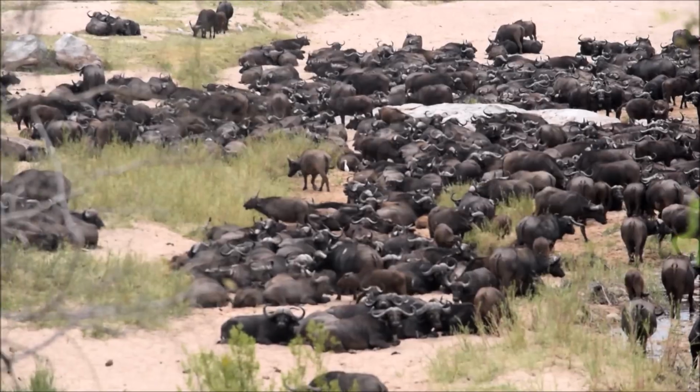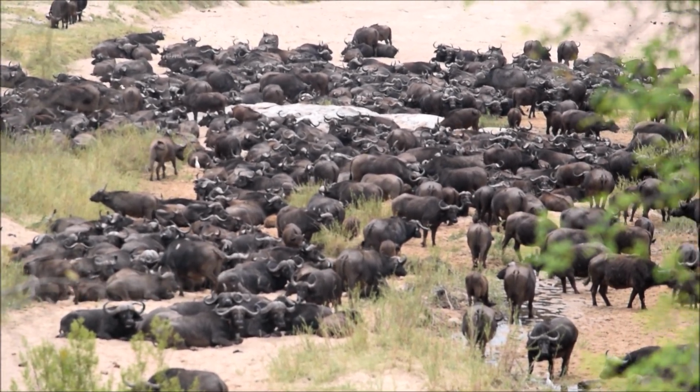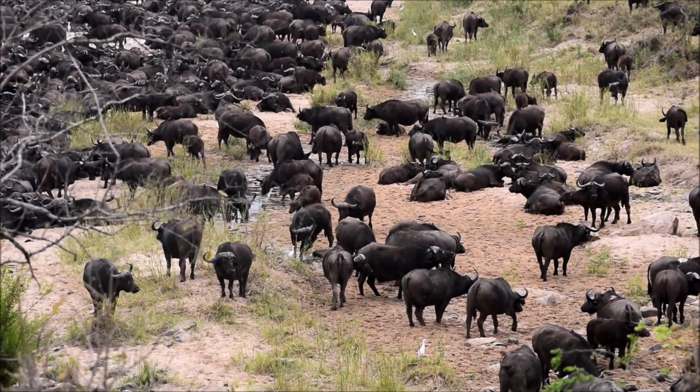We're sitting right now down at the river with a herd of maybe 300 to 400 buffalo, and it's the middle of the day, and they are just sitting down, all of them just about sitting down in the riverbed, which is not a common sight. Not common at all. But oh, such a beautiful sight. They're just lying down, resting by the water. Wow, that's nice.